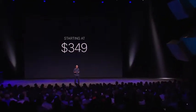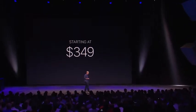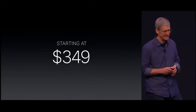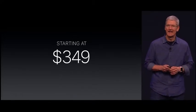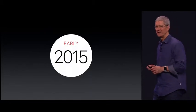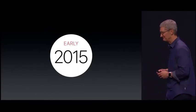Apple Watch starts at only $349. And it will be available early next year, and it is worth the wait.